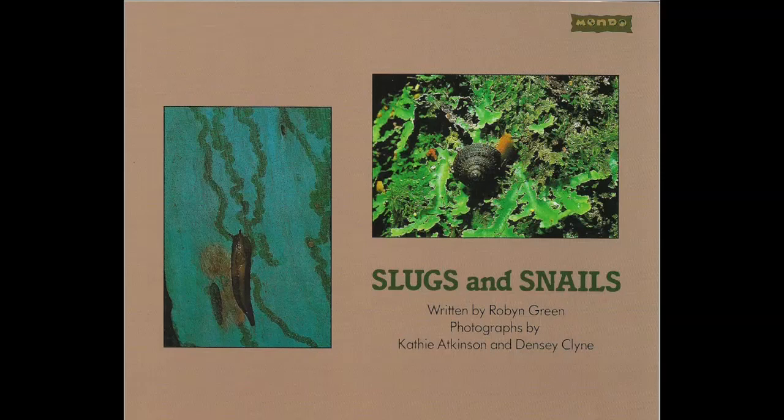Today we are going to be reading a nonfiction story called Slugs and Snails. Let's take a look at the front cover first. What do you notice about the pictures on the cover? Are those real pictures, or did somebody draw or paint them? The title of this book is Slugs and Snails. It was written by Robin Green, and the photographs were taken by Kathy Atkinson and Denzi Klein.